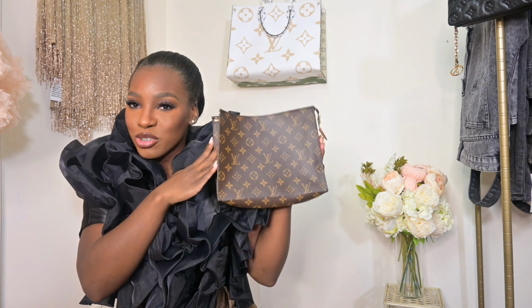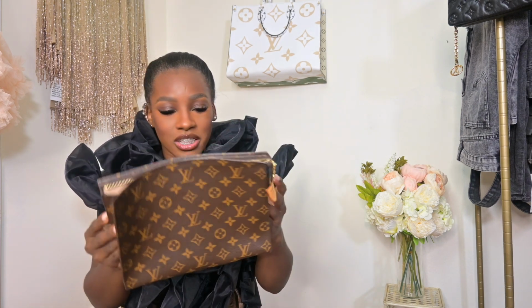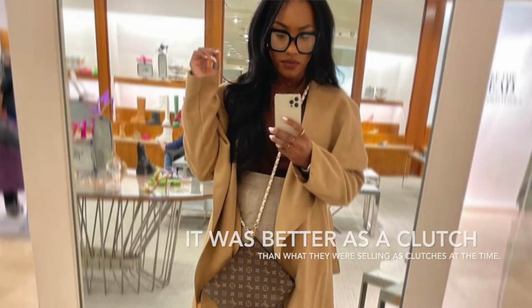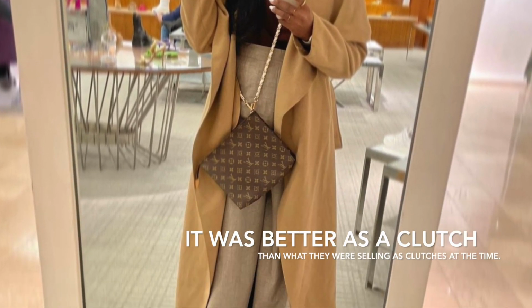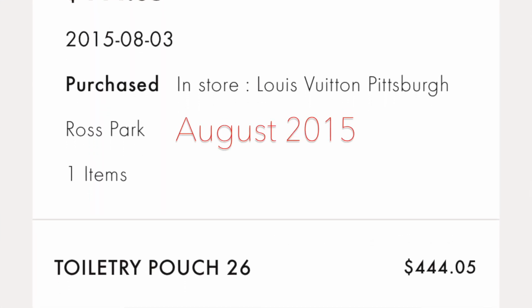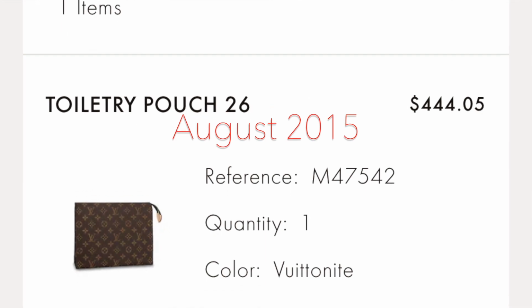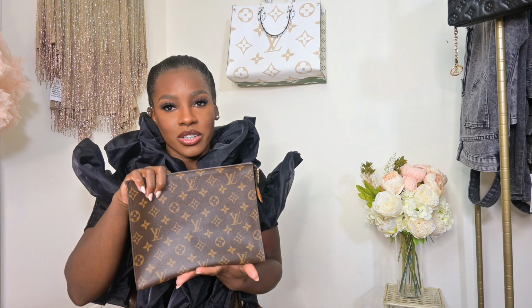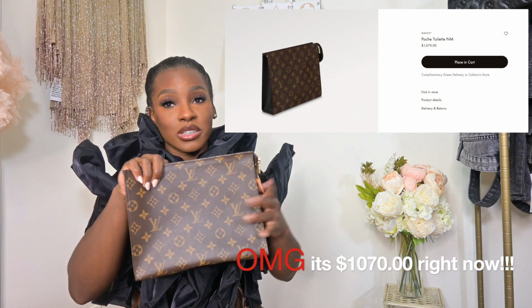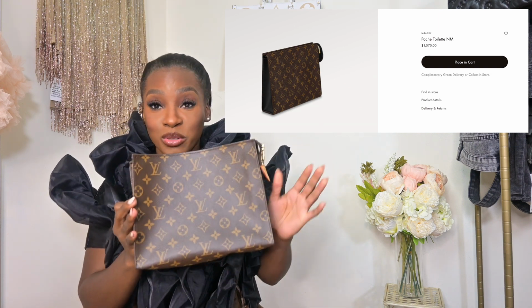So coming in at number 3, we have the Louis Vuitton toiletry bag. This is really a luggage piece, but I have realized that I've seen a lot of girls, myself included, wear them as clutch bags. I think back then it was $475. I know now it's probably like $800 or $975 because the market has just skyrocketed, which is crazy to me, but that's another story for another day.